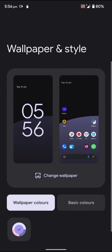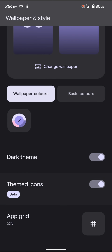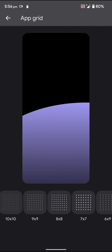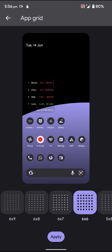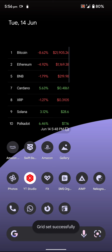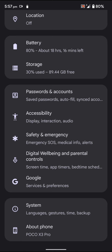And here are the wallpaper and style settings. As you can see here, you can customize it if you want, and you can also change up the app grid. And as you can see here, this modded launcher has even more options in terms of the number of app grid sizes that are available to you. This ROM comes inbuilt with Google Apps and you do not need to separately flash them. And let's go into the settings.